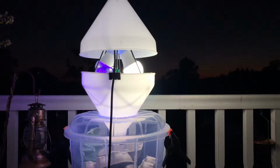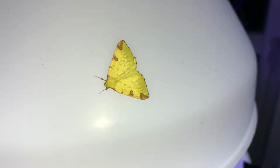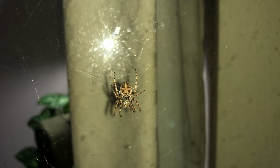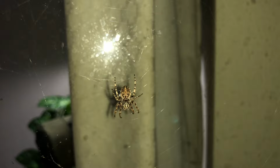Okay, I've just come to check on the moth trap. It's only been out for about half an hour and it already looks like it's going to be a good night for brimstone moths. There's two here together. They are stunning, aren't they? One of my favourites. Just looking at the many spiders across my balcony and on these doors here, I've just noticed this beautiful bridge spider, also known as the grey cross spider. That's a stunner.